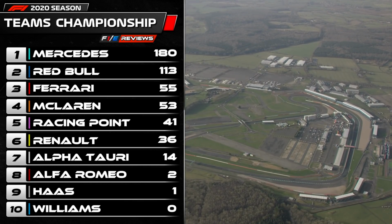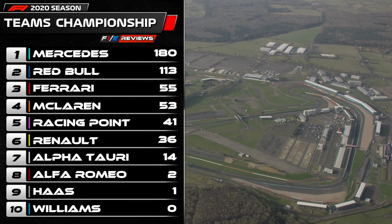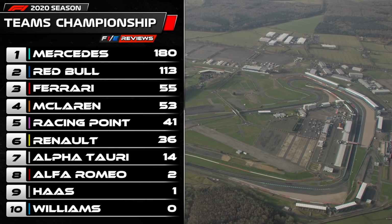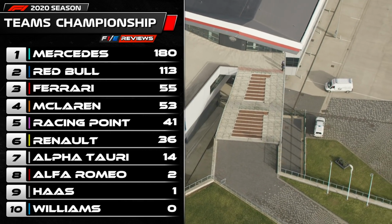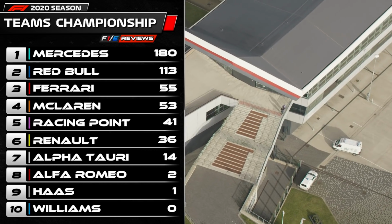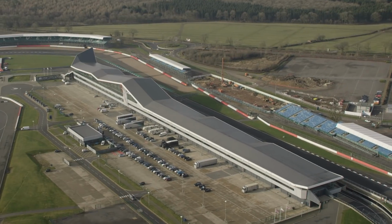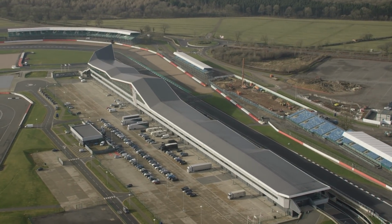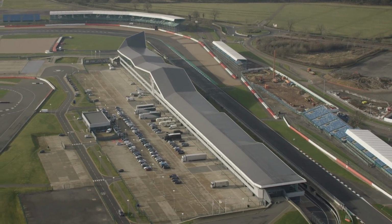43 points for them. Racing Point, as I mentioned, technically went behind Renault at the beginning of the weekend with that points deduction, but after a strong race, back in front, 1 point lost for Racing Point. Haas on 1, Williams the only team yet to score. Right, before we get to driver of the day, race rating, this is your Formula 2 report for the 70th Anniversary Grand Prix.